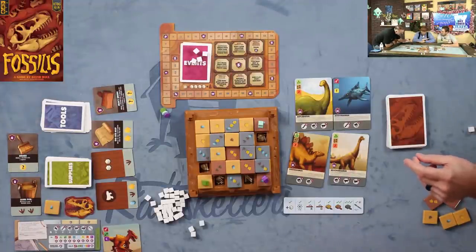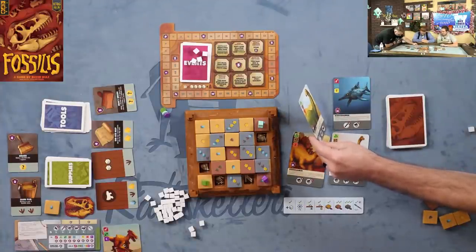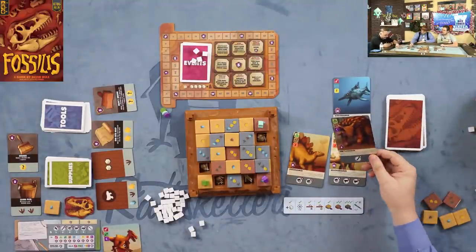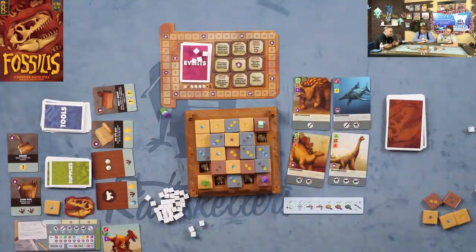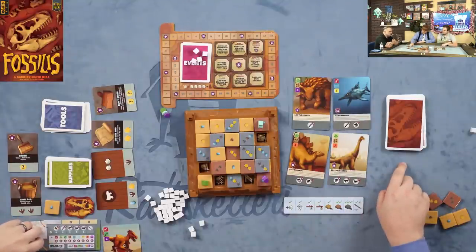Can you have more than one dinosaur at a time that you're working on, or do you have to get rid of one? So if you take a new dinosaur, you can only have one in a lab at a time. Gotcha. Okay. Diplodocus, and then I'm going to put this femur on. Oh, one of my favorite of all dinosaurs, the Ankylosaurus. All right. Nice. This is going to be good.